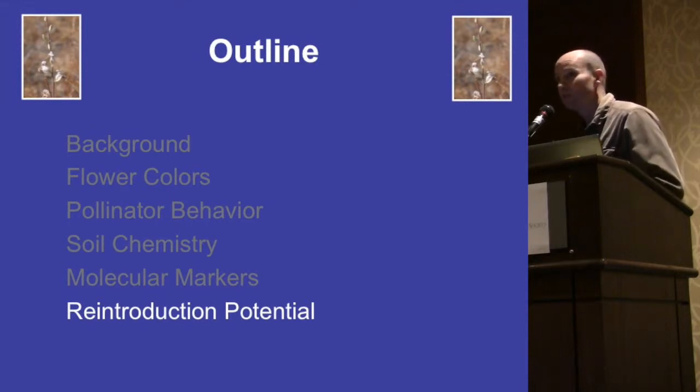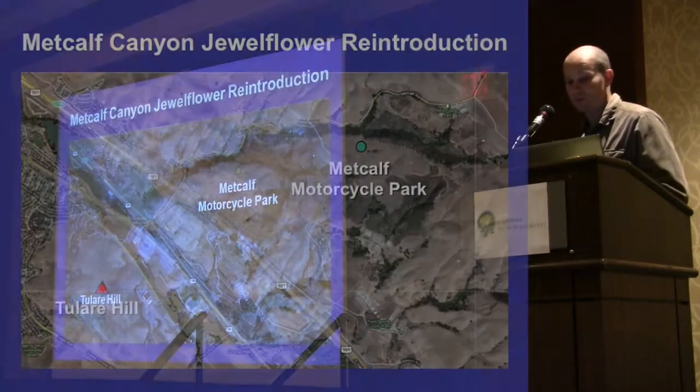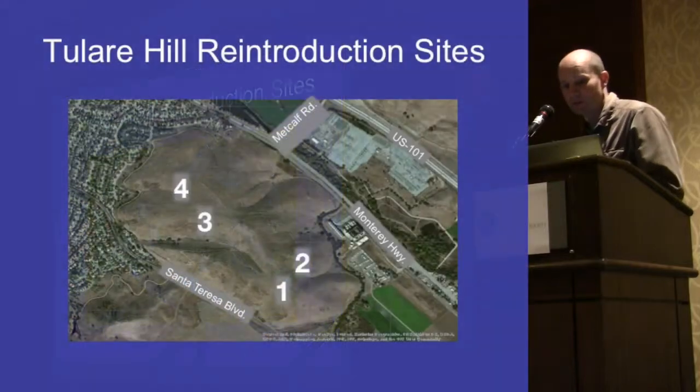I realized that in submitting my final report and preparing the manuscript that nothing really was going to come of this. And Stu encouraged me to go throw some seeds out there. In fact, we ended up assembling, with the help of Crystal, a somewhat respectable reintroduction plan that someone funded for us through the Bureau of Reclamation. And we took seeds from all over the species range using the Metcalf Motorcycle Park as a control. We attempted to reintroduce the jewelflower at Tulare Hill.